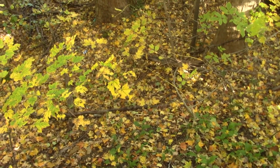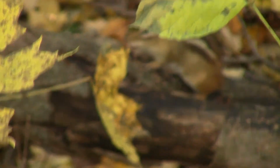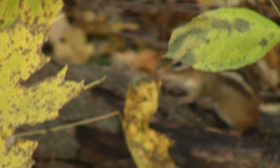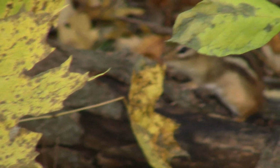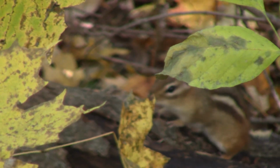There's another chipmunk, see him? Right on that branch right there. He's chirping at me. See him? Get close up on him. Little chipmunk. I'm not gonna bother you, Mr. Chipmunk. See, he's just chirping at me.